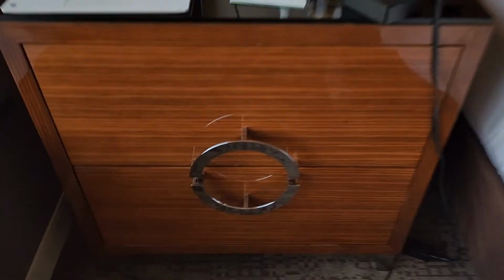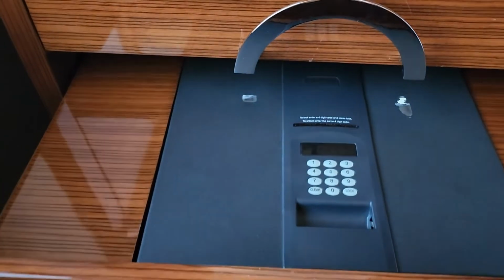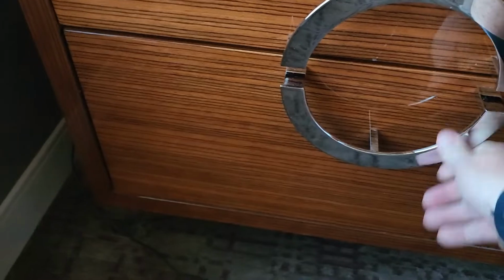The other cool feature about this is they've got their safe over here. The safe is right here next to your bed, right down in there. A lot of people don't know where it's at. Just wanted to show you that. So anyway, that's my overview of the spa suite here at MGM.